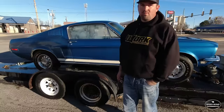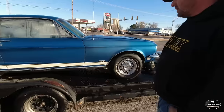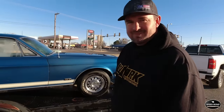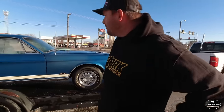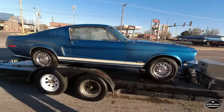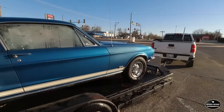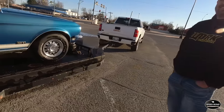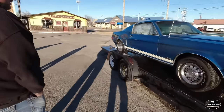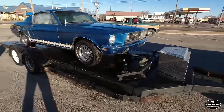What's the plan now, Stewie? Probably chop it up in a million pieces since it's an S code. Gonna LS swap it? Yeah, LS swap it. Yeah? Good idea. Get it running. We'll get lots of views if we LS swap this car. They're all gonna hate us, but. Put it up on the lift. Awesome.